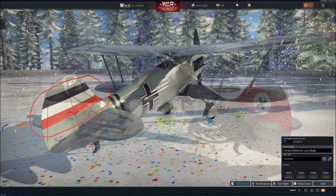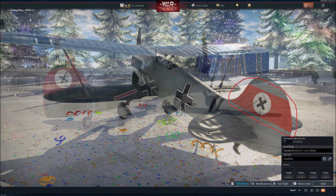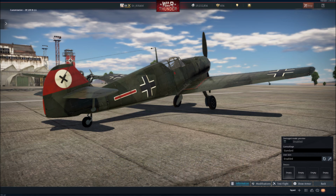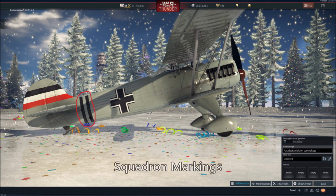On the port side is the flag of the Nazi Party, the Hakenkreuz, or swastika, in black on a white circle on a red background. In June of 1936, the Nazi flag would replace the Imperial flag on the starboard side on all German aircraft. The 2 vertical black stripes are most likely unit markings, possibly those of Jagdgeschwader 131, although I'm not certain about that.